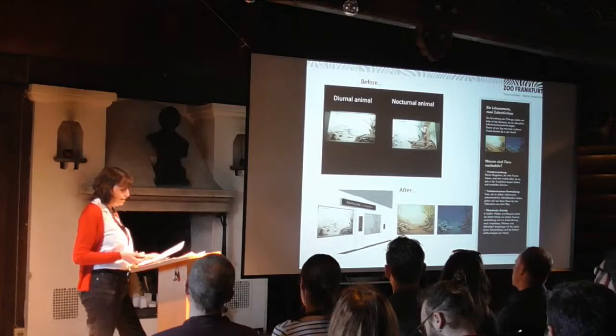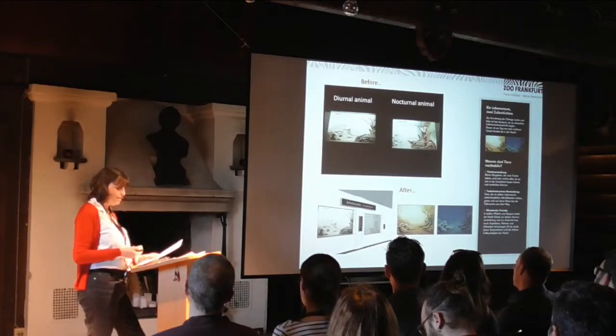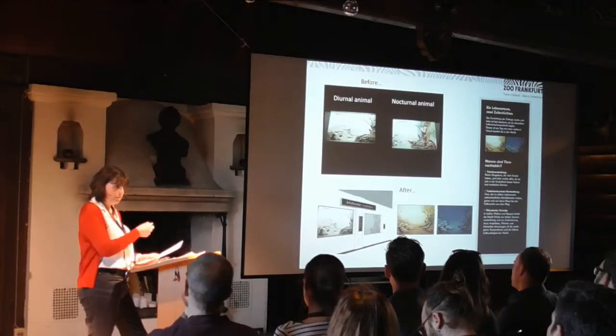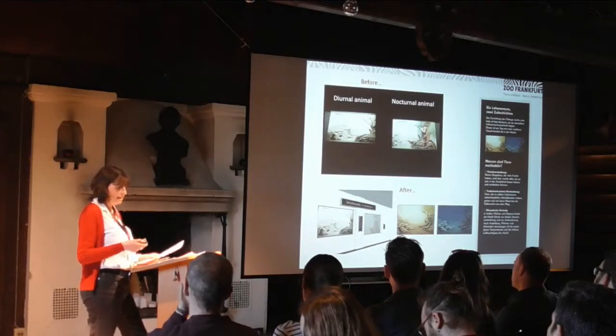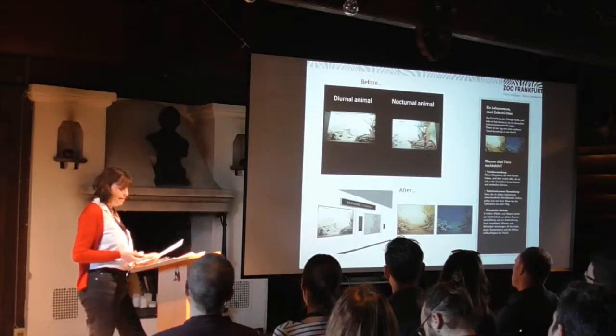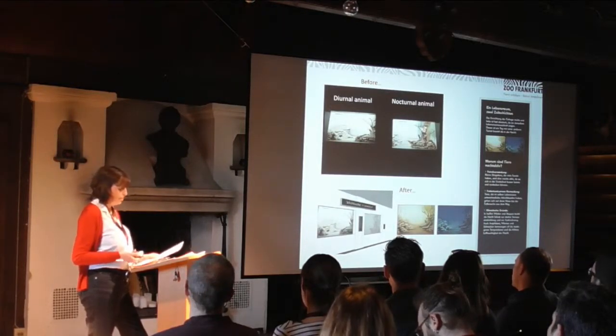Therefore, we turned one enclosure into night, and now visitors could see the same biotope with active diurnal animals on one side and at the same time active nocturnal animals on the other side. And they could understand that animals with different activity patterns could share one biotope.